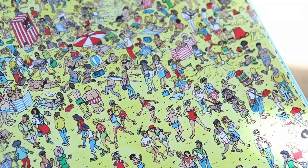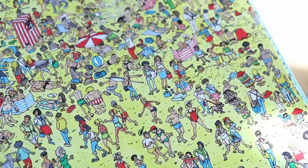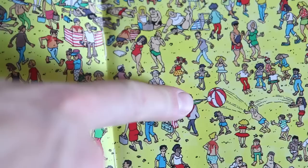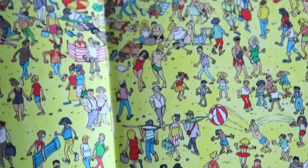Keep going. We have a ball that has a hole. Over there. Easy. It's very dangerous, this beach umbrella. You see the mattress, the ball, full of holes. A lot of holes. Then, a human pyramid. You see? It's over there.